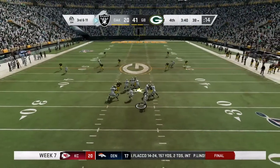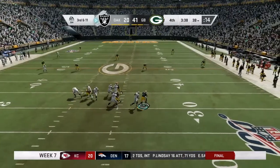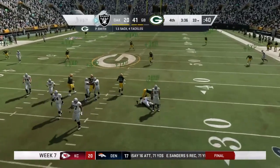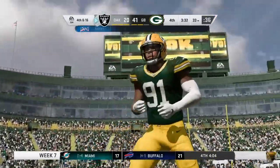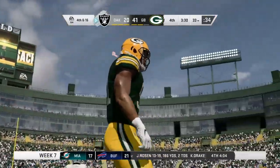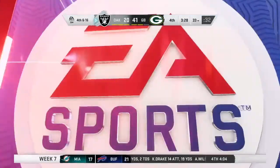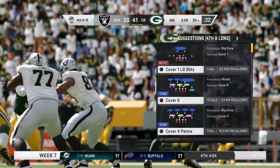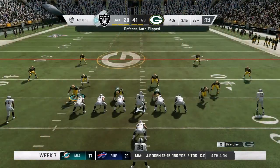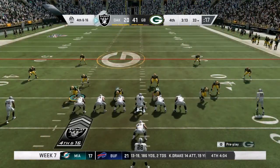From the gun, it's Carr. And he's going to go down again. Preston Smith, he's the one to get him, and that is sack number 7 for him on the year. The amount of sacks that they've absorbed in this game is absolutely extraordinary. Let's just face it. This offensive line, flat out, cannot handle this pass rush. It's been demonstrated time and time again.